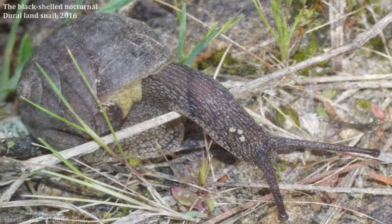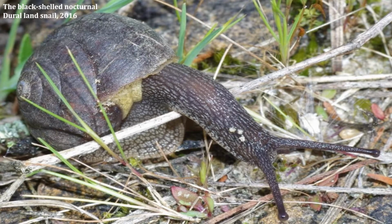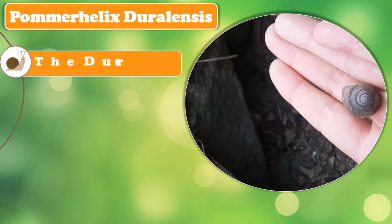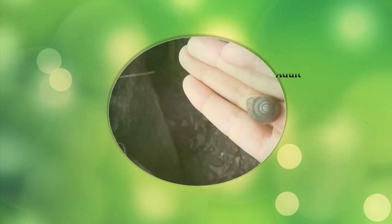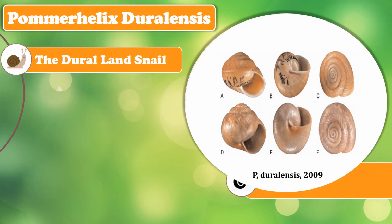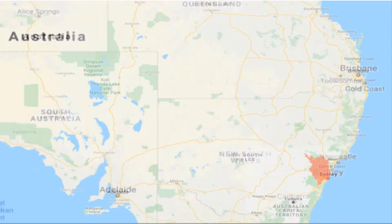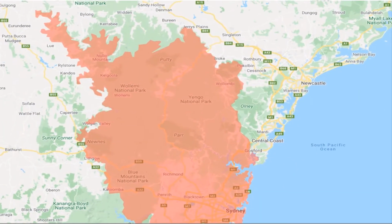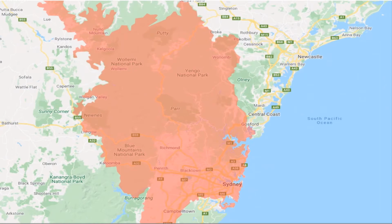It looks like your garden snail, but it's not. This is Pormahelix duralensis, commonly known as the Dura land snail. It is a medium-sized terrestrial snail with a dark brown to black subglobose shell. The species is endemic to the state of New South Wales, Australia, habituated mainly in northwestern Sydney regions.